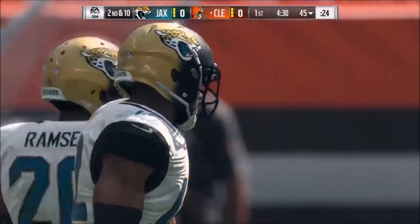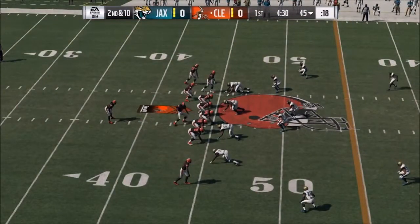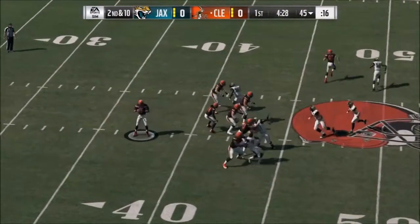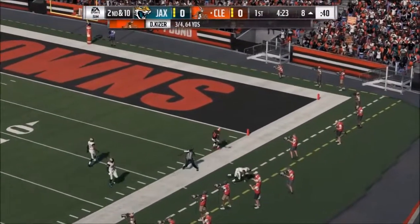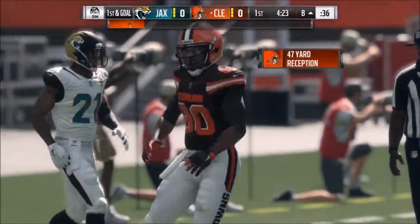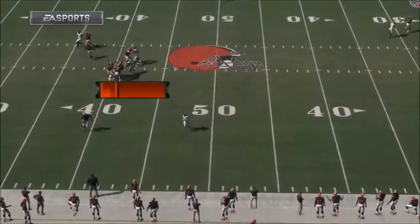And on 2nd and 10 now. On play action, Kizer. Going for the deep ball. Got a man, it's caught inside the 10. A big play that time for Cleveland. 47 yards. Pretty solid start for the rookie here on this first drive, Charles.